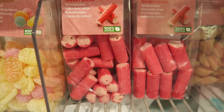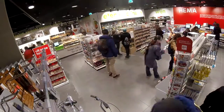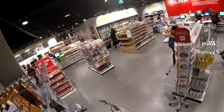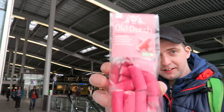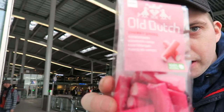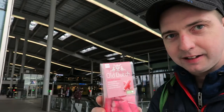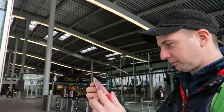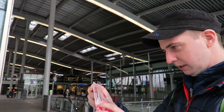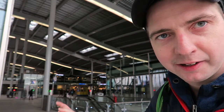Old Dutch cherry sticks. They look pretty beast. Oh yeah. Here they are. Old Dutch cherry sticks. Will they be my cup of tea? One way to find out. You know the drill. Let's try it. These were 150 from the Haymarket, which is a shop just like over there, the train station.